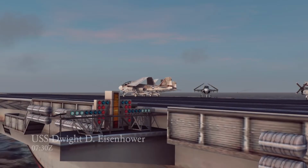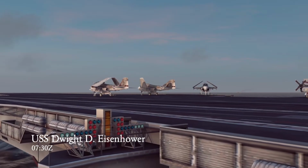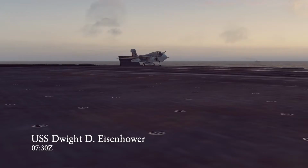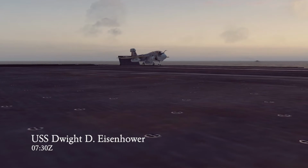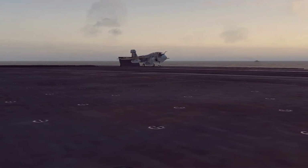As the first wave of aircraft established control over the airspace, the second phase of the strike began. The deck crew of the Eisenhower worked methodically, guiding the heavily armed A-6 Intruders and EA-6B Prowlers into launch position.